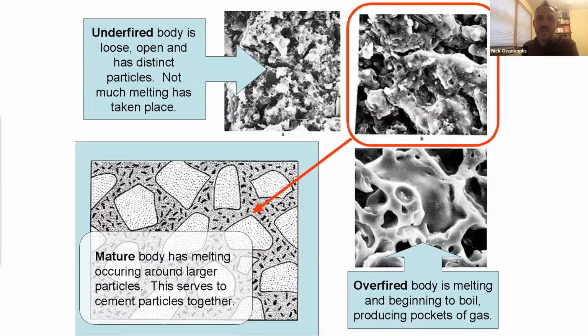And then here you can see in B, outlined in red, an example of that ideal temperature zone that I was talking about, where the clay is not underfired and it's not overfired, and it's what we call mature. This temperature window may be only 50 degrees, where the clay has begun to melt around the larger particles, cementing them together, and closing off some of those small pockets of porosity, but it's not melted so much that things are starting to distort or boil. And the specific maturity of a clay body is determined by the chemical composition of that body and the object's intended purpose.